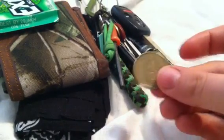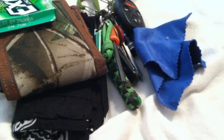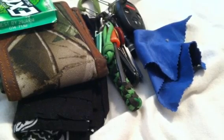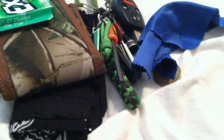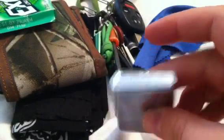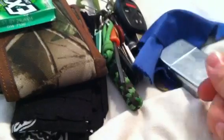Always rocking my little gold dollar. My cloth to clean my phone and blades with. By the way, my phone is an iPhone 4, still the same phone. I've had it for over a year. It's working great. Not planning to get rid of it anytime soon. Been rocking my Zippos every day. Got that awesome butane insert, and it just works like a charm.